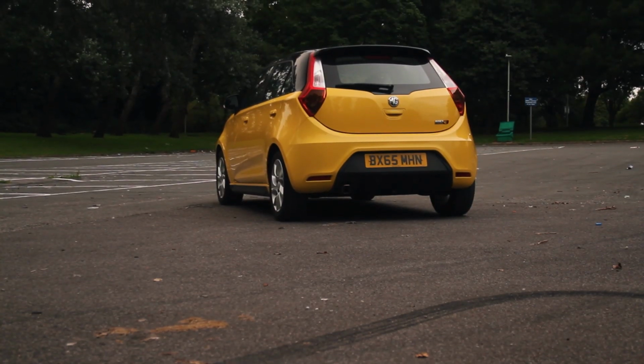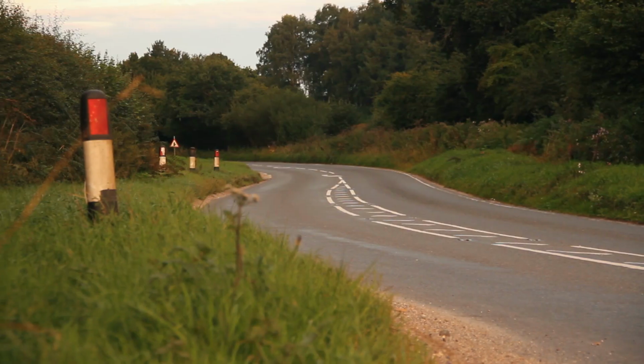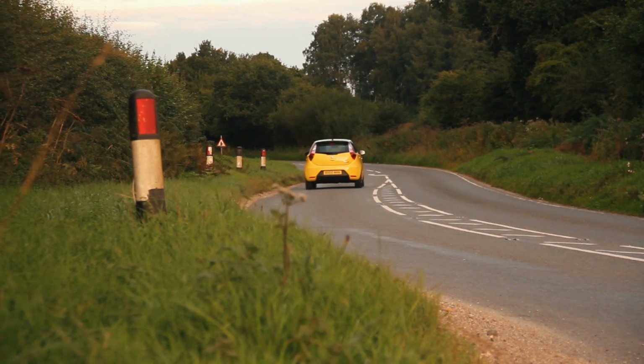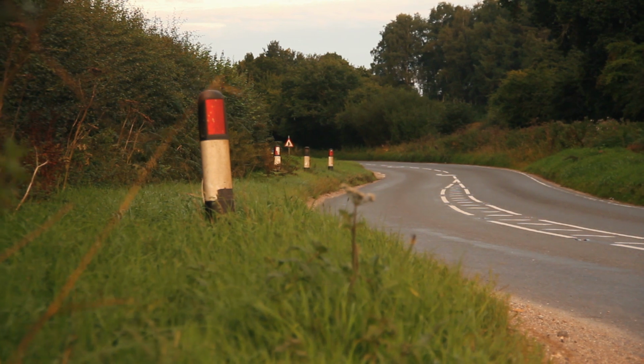The suspension is firm, but it's actually pretty comfortable, and there isn't as much roll as you might expect in such a narrow car either. And actually, it only weighs 1,125 kilos, so it feels quite light on its feet.